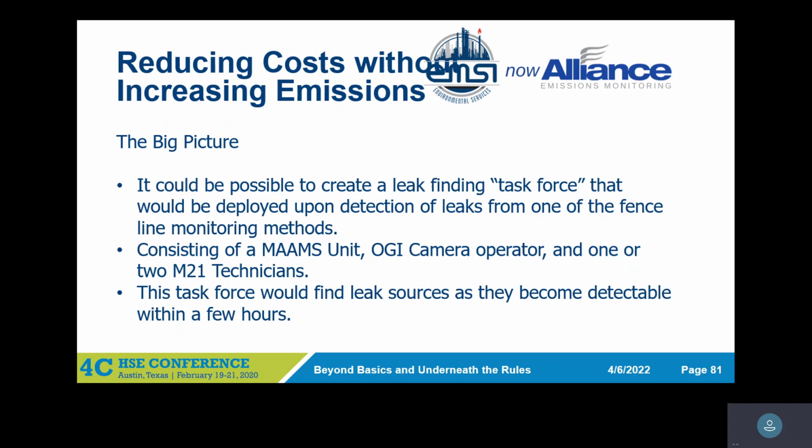Yeah, which is my hope of where it's going. I think we can tell whether a unit's leaking by monitoring outside the unit, and then we can pinpoint where that leak is coming from. Then we can just go in and fix it. We should not have to monitor every component that's not leaking all the time.